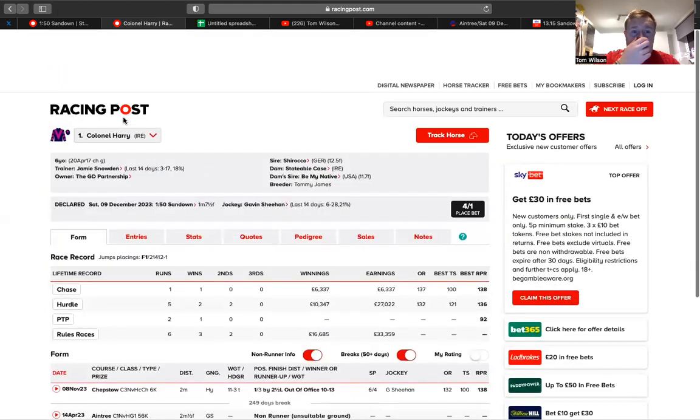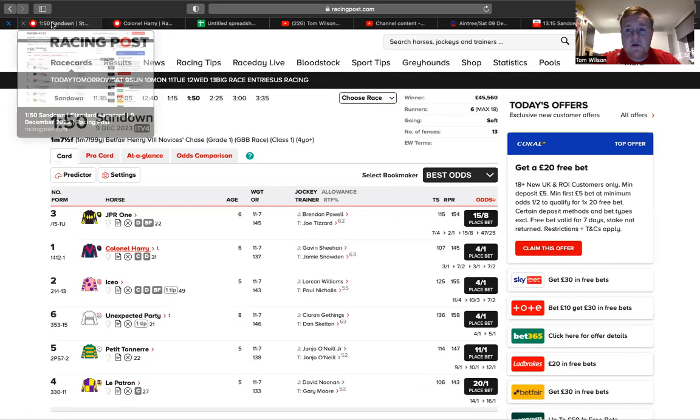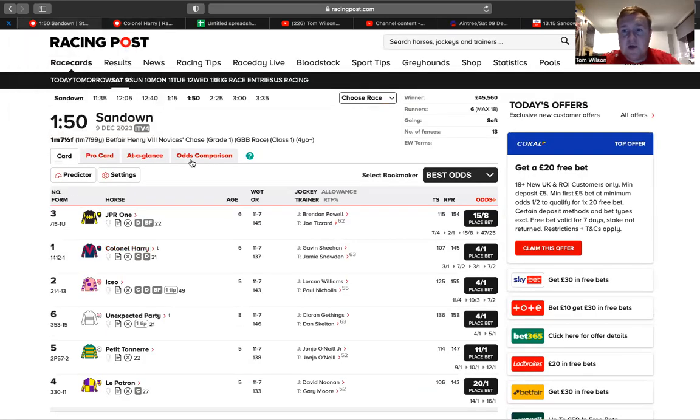What I would say is that Jamie Snowden's horses are running well, 18% strike rate, and Gavin Sheehan, coming out of that suspension, getting away with that, has also got a 21% strike rate. I'm going to put him up as a bet at 4-1. That'd be a point to win at 4-1 there. He has drifted slightly, but I still back him as a bet.